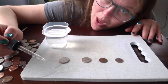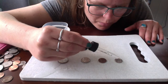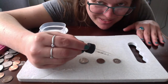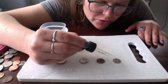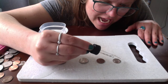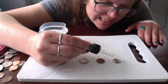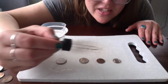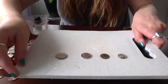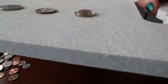Let's try the surface tension on one more coin. Let's try the dime. Do you think it will be more or less than the quarter? Let's test and find out. 1, 2, 3, 4, 5, 6, 7, 8, 9, 10, 11, 12, 13, 14, 15, 16, 17. I have balanced 17 drops on here. Let me see if you can see how it's bubbled up so nicely. The surface of the dime is holding the curved bubble of water in surface tension.